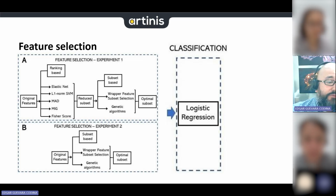Then in the second experiment, we didn't do the ranking of the features. We took the original features, and we created various subsets through 2 different algorithms. These subsets were used to train a classifier, and then the classifier with the best performance was selected for the optimal feature subset. Then, now that we have the optimal subset, we perform the classification to give the final metrics of our experiments.